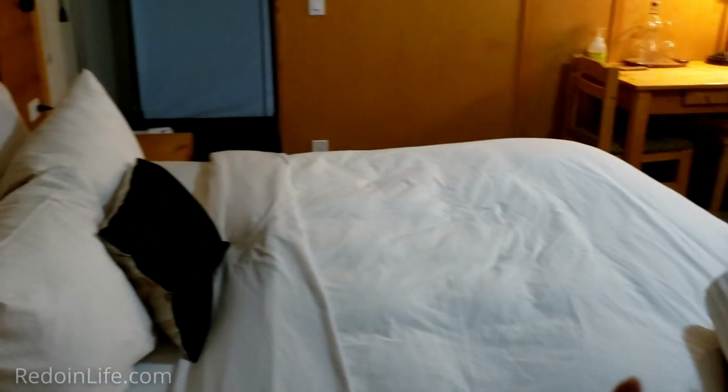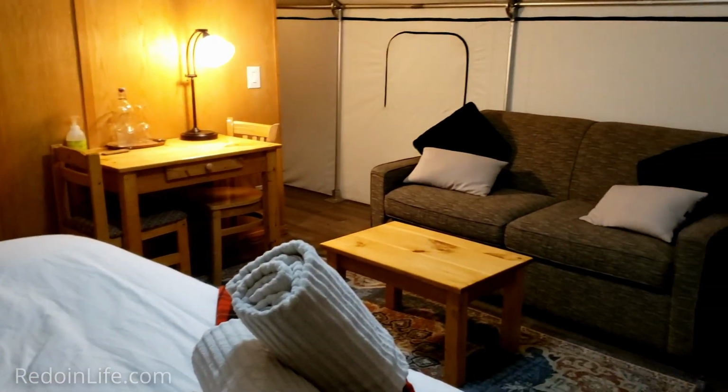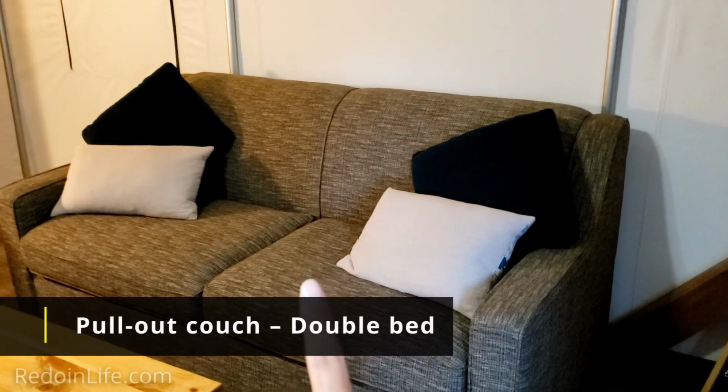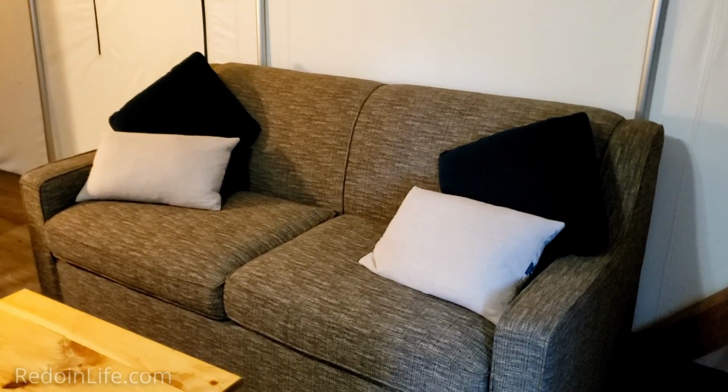The glamping tent can accommodate 4 people between the beds and the pull-out couch. For 2 people, the glamping tent is the right size of accommodation. For 4 people, the glamping tent can feel a bit small and crowded. The pull-out couch has a double bed. The couch is super comfy to sit and relax on and has good back support. We love chilling on it.